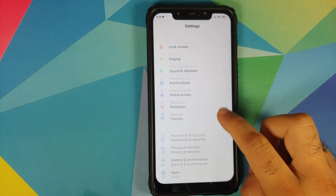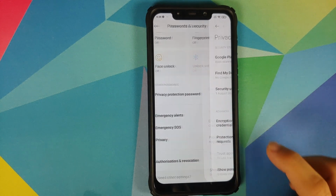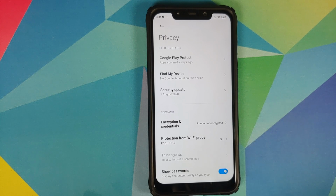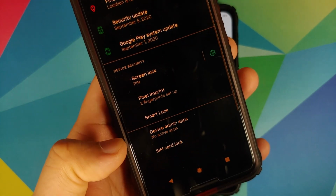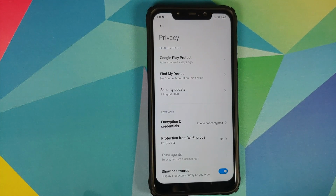You can go into settings and then you will go into password and security and privacy. You will see that encryption and credential says phone not encrypted. Now those of you who are on ROMs which are based on AOSP, you need to go into settings and then you need to go into security, scroll down, advanced. You will see the option for encryption and credentials. So again, make sure that your device is not encrypted.